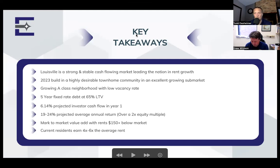Mark to market, we feel that rents have a lot of room to grow. And the last one, and this is maybe one of the more exciting ones, is that the current residents earn 4 to 6 times the average rent. So it just proves our case that we definitely have some room here.